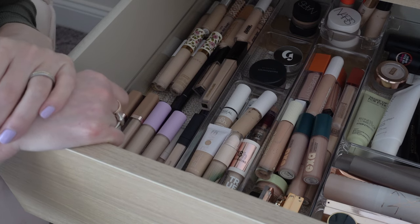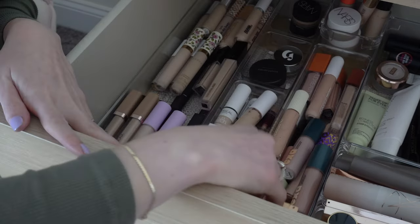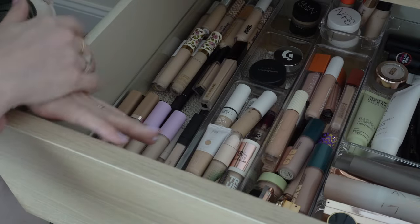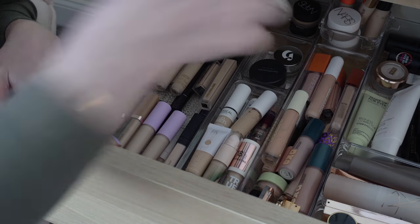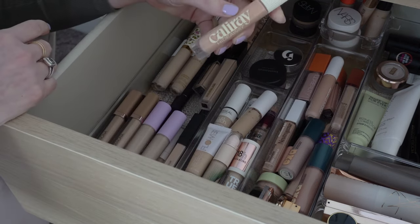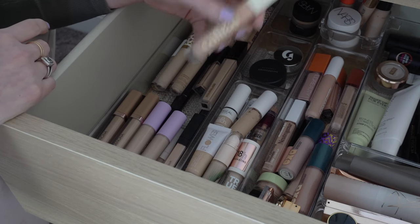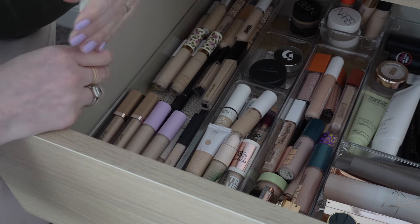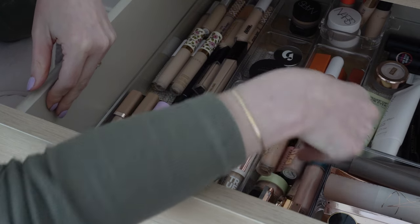Next, let's do correctors, which all my correctors are in this container right here. I've been only picking 1 per month, and I've been liking that. I'm torn, though, because I really want to put this one in, the newest one in my collection from Caliray, but I feel like that's cheating because I kind of want to have some older things in, too. Maybe.